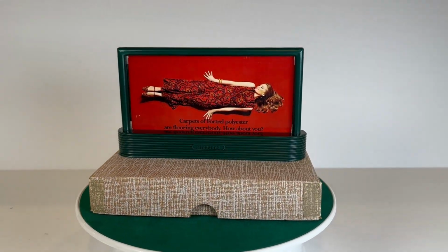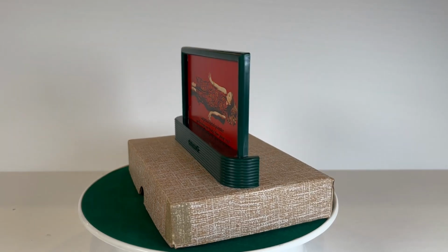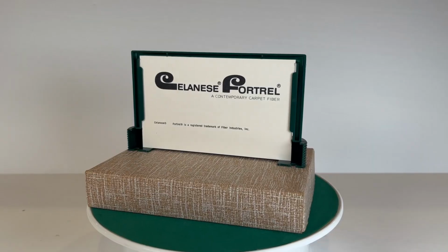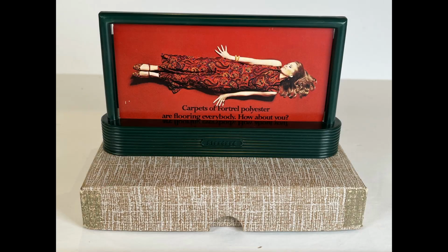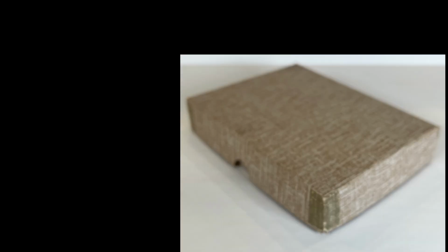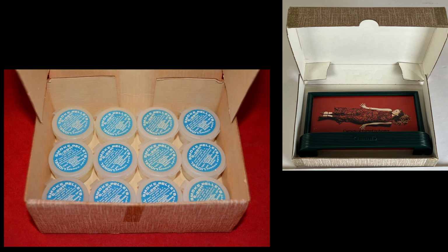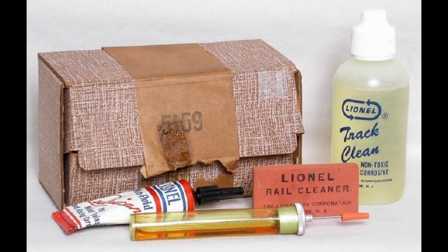This amazing billboard was not produced by Lionel, but it was distributed in a unique box that also included a Lionel 310 billboard frame. So, Fiber Industries must have acquired a number of frames to include with their advertisement. The box is particularly interesting and helps to date the billboard to the late 60s or possibly the early 70s. This box pattern has been observed on a master carton of 1970 smoke pellets and a late 60s slot car maintenance kit shared by a fellow collector.